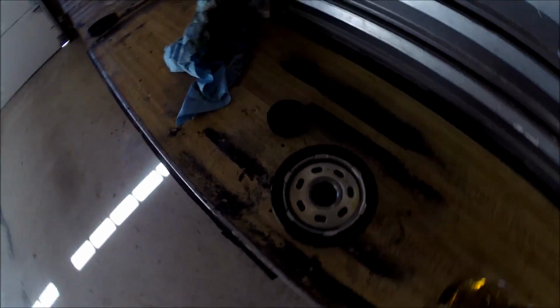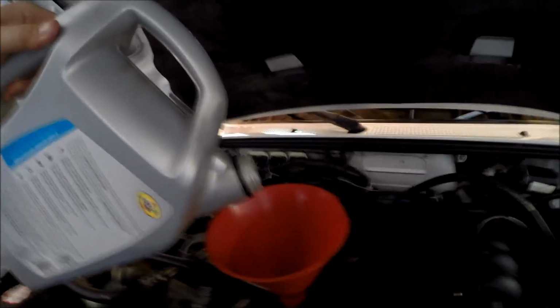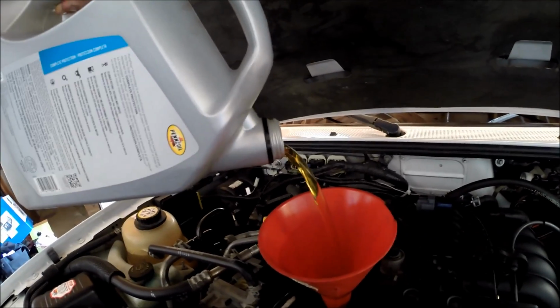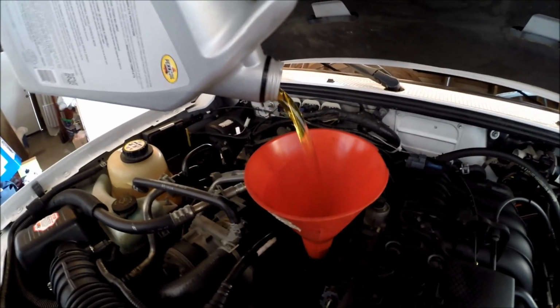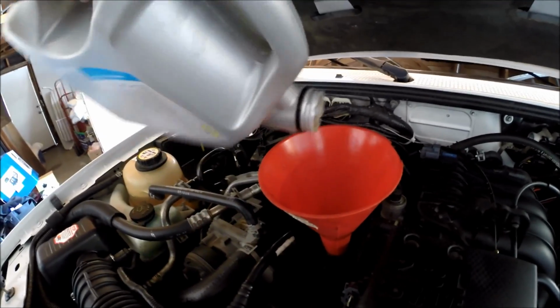Alright, so the old filter's out and everything looks good from what I can see. Everything's buttoned up down below, filter's on, drain bolt torqued down to spec, and we'll start pouring here. You can just see how thin that stuff is, but this is what Ford calls for, at least the viscosity. So that's the rest of the oil, because this truck only takes 4 quarts. So I'm just using what's left of the other one from last time.